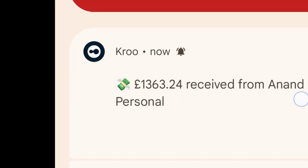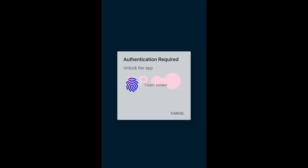The second positive to mention is that the Kroo app is very simple and intuitive to use. All of the functions you expect are there, clear and within easy reach. And I'm going to mention that social good again. The fact that they've got a commitment to plant trees for every new customer that joins them is great.